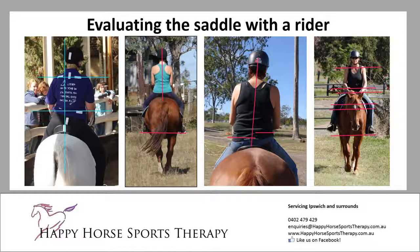So this rider, she's sitting up nice and straight, but her own musculature is letting her drop her left hip. So even though you think you are sitting up straight with perfect posture, if you have an injury or if you're weaker on one side of your body than the other, chances are you might be dropping to one side and you're not aware of it.